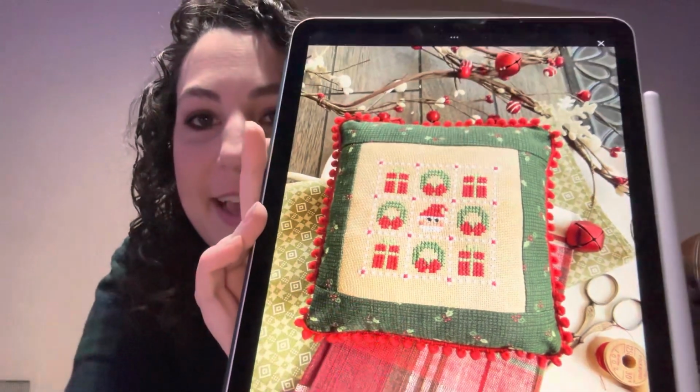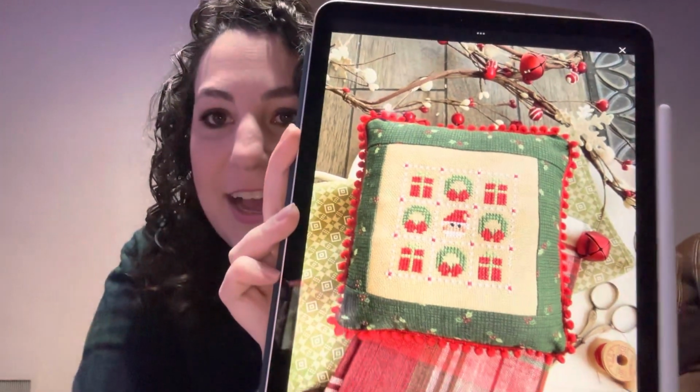So I bought this adorable little pattern. I saw this at Galleria and I almost bought it. This is by Primrose Cottage and it's a series. It's the 9-patch series. It's the December one in the 9-patch series. So I'm gonna stitch that up. I'm expecting it will only take me a couple hours to stitch, which is exactly what I needed. So I'm gonna stitch that up quickly.